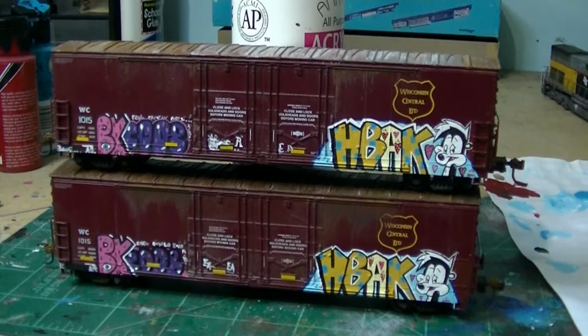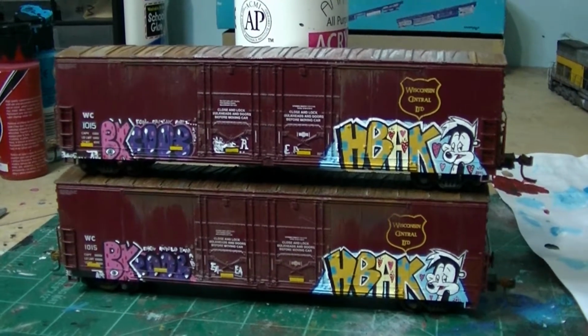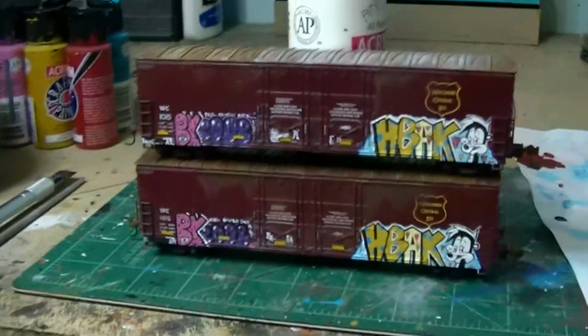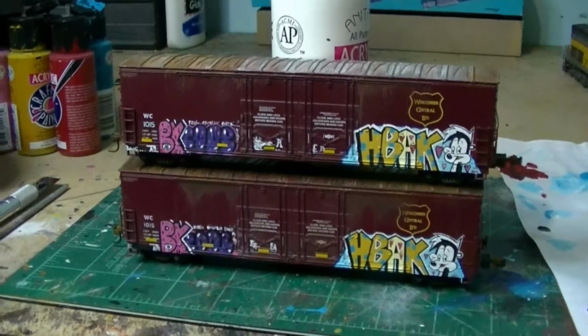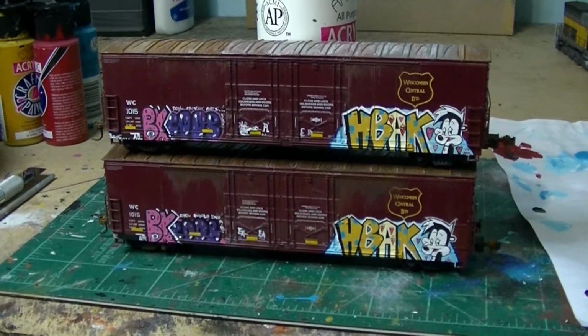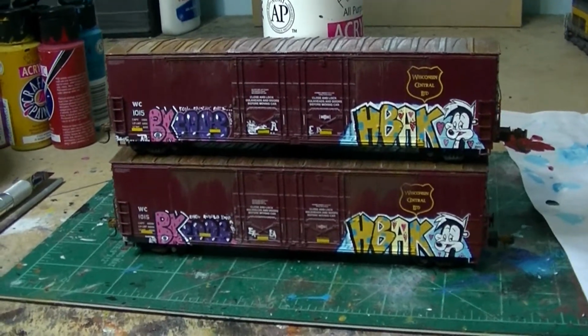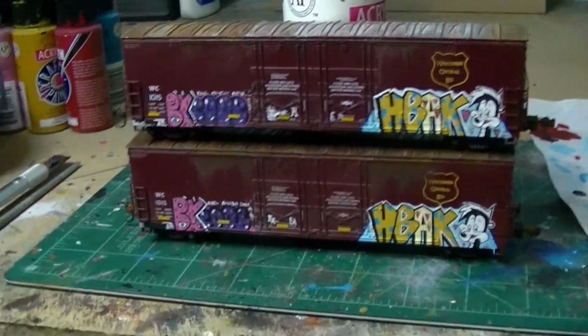What ended up happening was that I had it rolling around on my model railroad for a while. I kind of got tired of it. I was tired of looking at it, thinking it could have been better. I mean, it looked good, but it could have been improved. So I didn't really want to go through all that hassle again to make a new one. So I just ended up selling it.